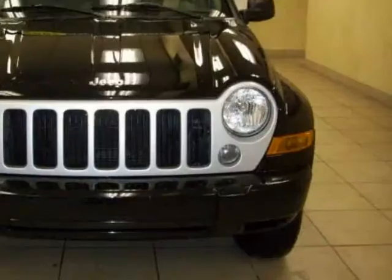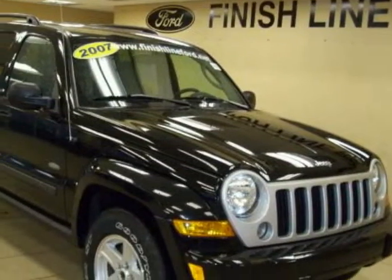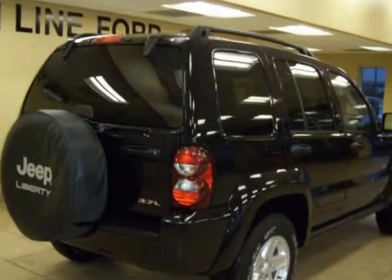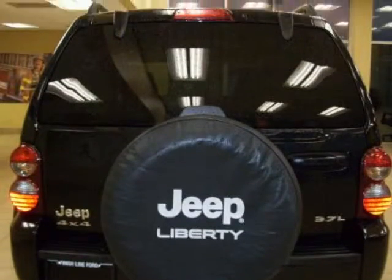This is the vehicle for you if you're looking to get great gas mileage on your way to work. Aren't you tired of taking a beating at the pump? With this Liberty, that will be a thing of the past. New Car Test Drive called it a good choice for drivers who like to venture into the backcountry, but need comfort and practicality in a daily driver.